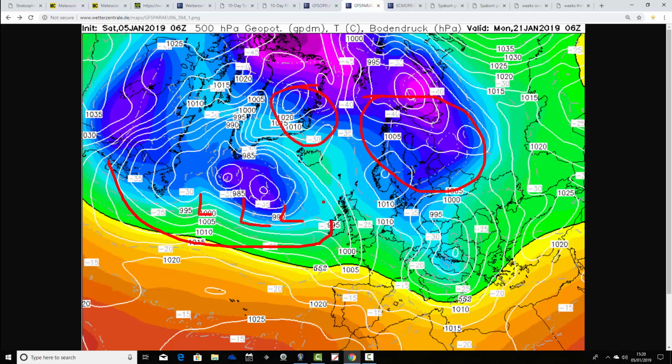And so it's possible that this could be the start of getting an area of high pressure built over Scandinavia or somewhere to our north. But it's a bit inconclusive.